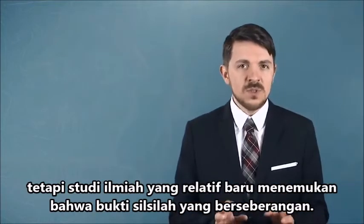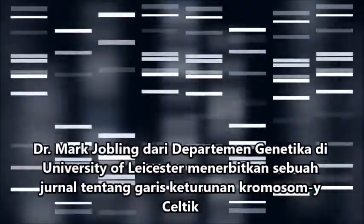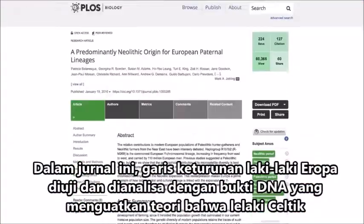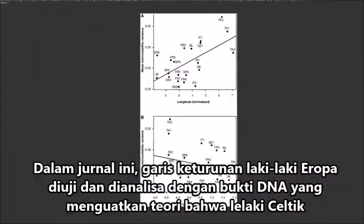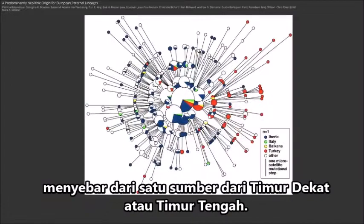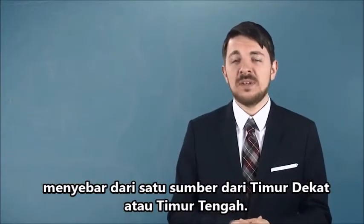But a relatively new scientific study has found genealogical evidence to the contrary. Dr. Mark Jobling from the Department of Genetics at the University of Leicester published a journal on the Y chromosomal lineages of the Celts. In this journal, the lineage of European male Y chromosomes were tested and analyzed, with DNA evidence strongly supporting the theory that Celtic men spread from a single source from the Near East, or Middle East as it's more commonly called.